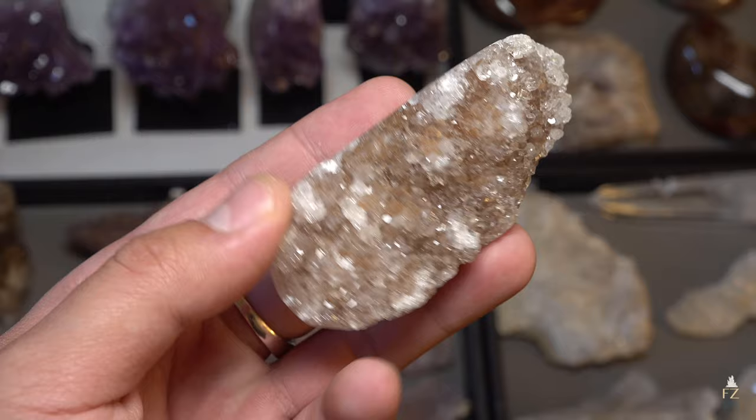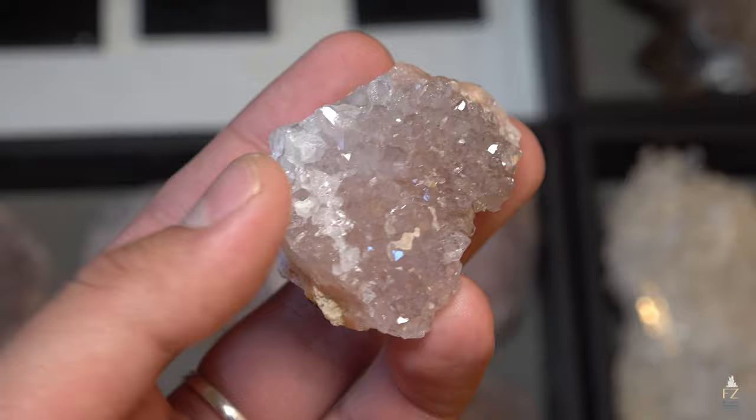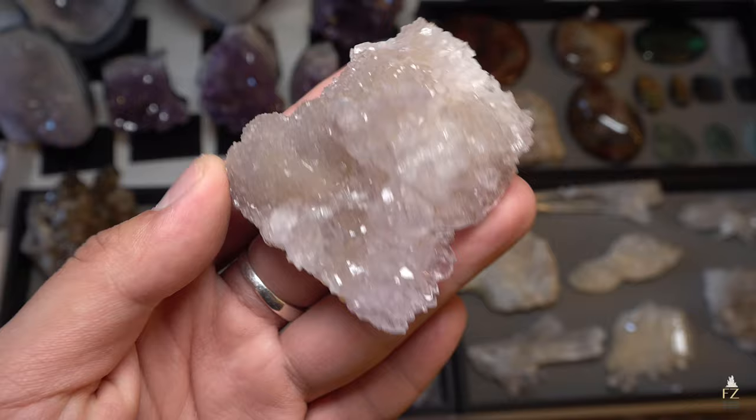And this stuff is so cool. I mean, the energy is so strong. It's like amethyst, but a little bit calming too, because of the chalcedony. Look at that flower growth. It's so cool. Lilac colored amethyst. Beautiful, beautiful lilac colored amethyst. You can see the amethyst right here, and then on the other part of this cluster is the chalcedony. It's really a cool little contrast there.